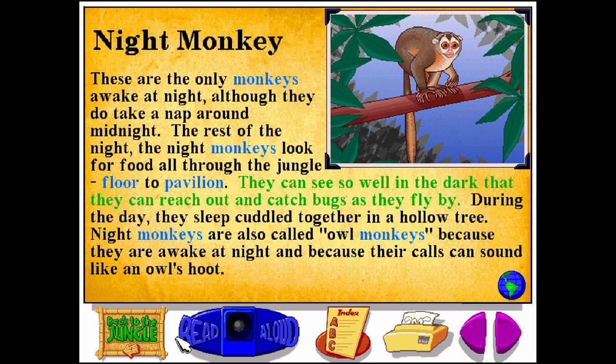During the day, they sleep cuddled together in a hollow tree. Night monkeys are also called owl monkeys because they're awake at night and because their calls can sound like an owl's hoot.